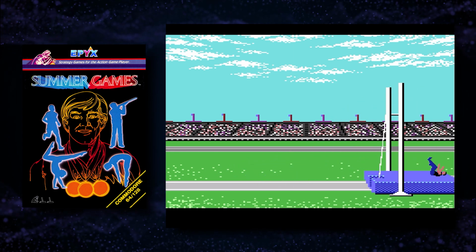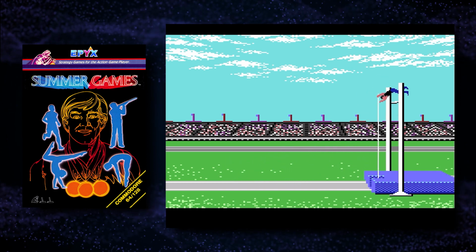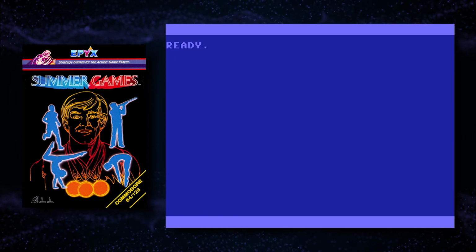Which is why it was kind of frustrating when the game kept crashing to Commodore BASIC while I was playing with multiple players. I don't know what was causing it, but it just kept happening. When I was playing as a single player, I didn't have this issue though.